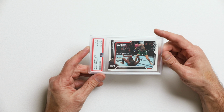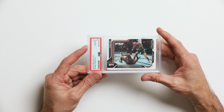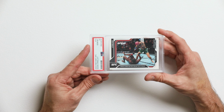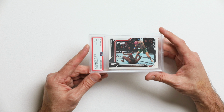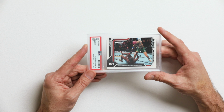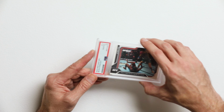Gem Mint 10, Sean O'Malley, iconic moment. I figure, hopefully some fan will be interested in this card, and I'll let you know how it goes, see what I can sell it for. I don't think there's very many of these, if any at all, online, so I'm interested to see what it sells for.